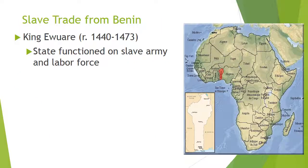Now, I'm going to talk about a couple of African kingdoms that were impacted by the slave trade and impactful on the slave trade because, as I mentioned in the last lecture, there were many powerful African kingdoms during this period that were so powerful that they prevented the Europeans from just swanning in and taking people.